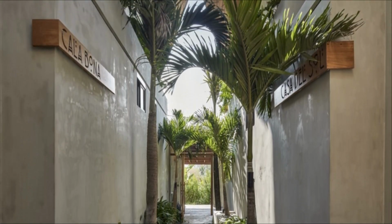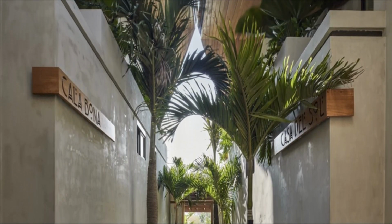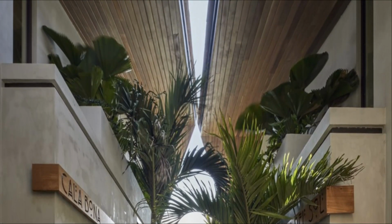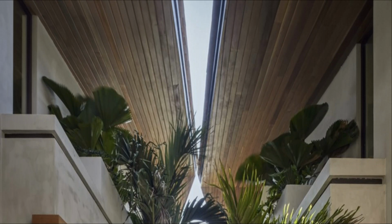As you walk into the corridor, you are driven to the villas by a zigzag walkway, surrounded by lush green, natural stone, and roofs that almost touch each other along the way.